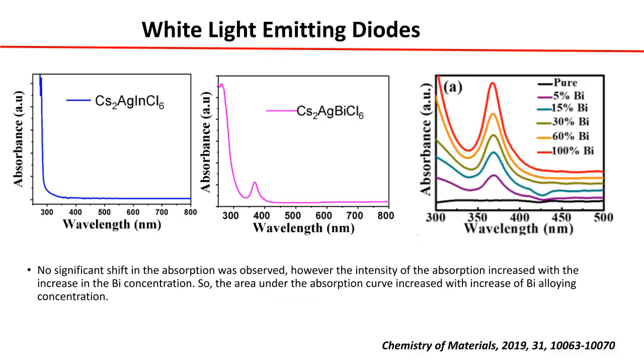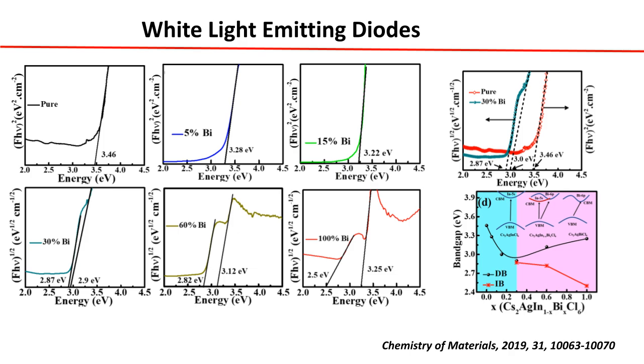When we measure the absorption spectrum of the pure Cs2AgInCl6, it has a band gap of around 3.3 eV, so it doesn't absorb anything in the visible part of the spectrum. And Cs2AgBiCl6 has a small absorption peak at around 380 nanometers. When we doped the Cs2AgInCl6 with the bismuth, we see that this peak at 370 nanometers is enhanced. There is no significant shift in the absorption, only the intensity of the absorption has increased. We also calculated the band gap, and it remained more or less similar for all these materials.